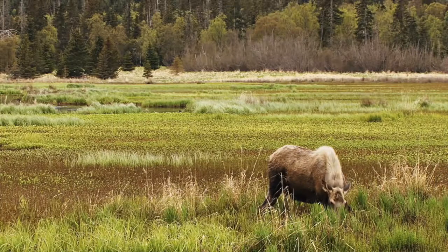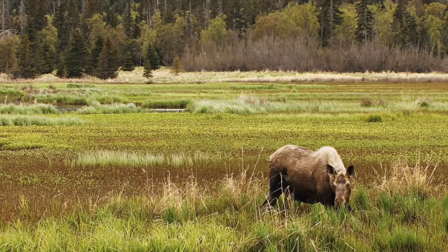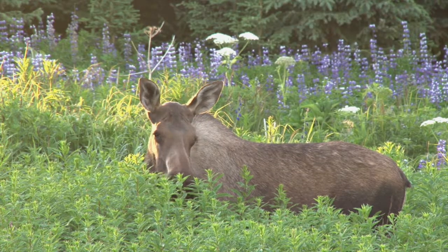They do not live in herds, unlike the rest of the deer species. This is because they are so large and do not usually need the protection of a moose herd.